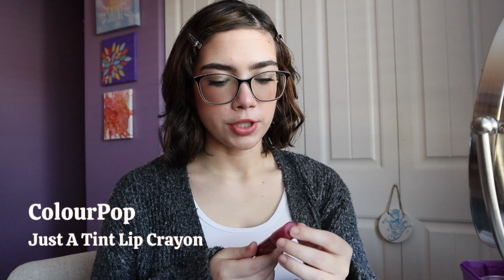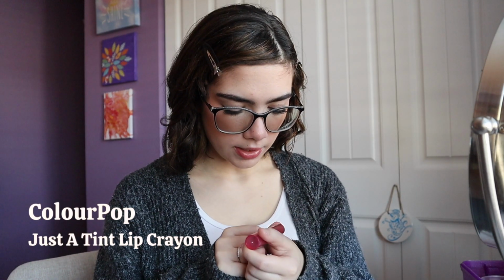And then for lips, I just went in with ColourPop Just a Tint Crayon, I think is what it is, in the shade A Go Go. All right, I'm all done. Here's the finished makeup look with my glasses on and with my glasses off.